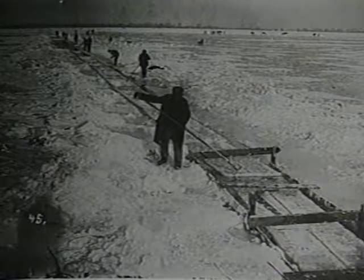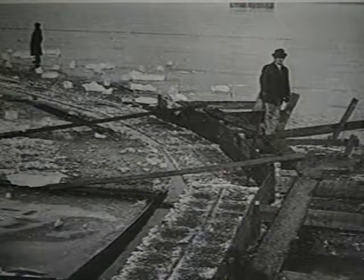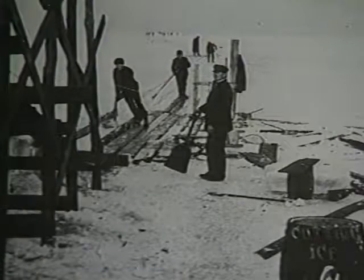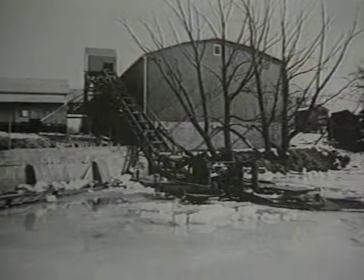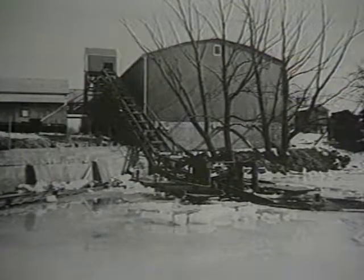Once the ice had been cut into blocks, they would float the ice to the ice house, which was located along the banks of the pond here. Here the ice would be packed into the ice house. A traditional ice house would have had walls of 14 inches thick where they would pack the walls with sawdust for insulation. Once the ice was packed into the ice house, they would also put a layer of straw on top of the ice for added insulation. And there the ice would stay frozen until it was removed, sold, and delivered.